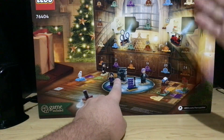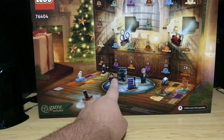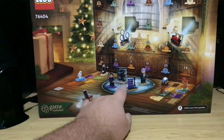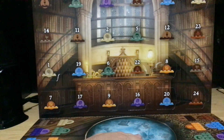Though, I have a question. Why would the Hogwarts Express be in door number 23 when it should be in one of the Philosopher's Stone doors, as it is part of the Philosopher's Stone, as it's the first train ride? I have no idea and don't care, really. It's Lego, so it's confusing. And Peter Kenneth probably said the instructions were confusing. I might have to go back and watch that video. Probably have on the 24th day.